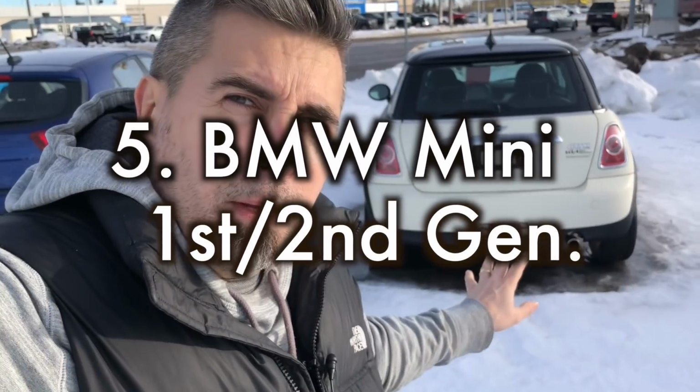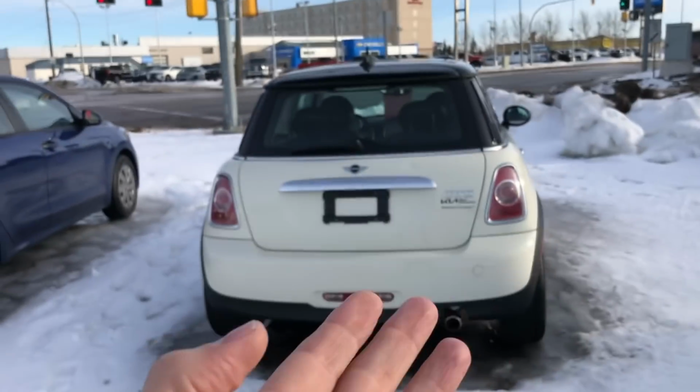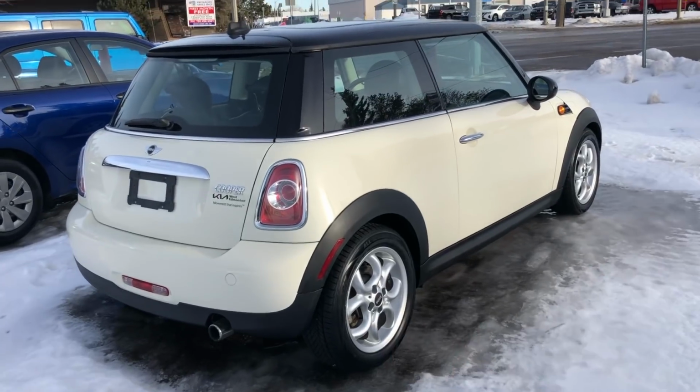And the next little warhorse that I really recommend against, because I personally know 2 people that have had them and have struggled during every single day of ownership, and it's the BMW Mini, right, what we have right behind us here. But let's take a quick look, because people buy them because they appear to be attractive, unassuming, and sporty. They're also very retro.